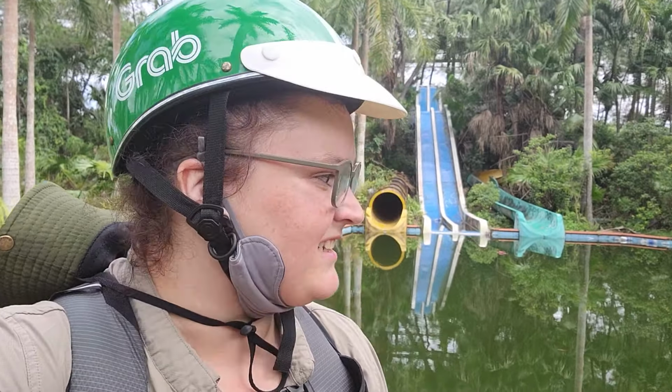So this water park was built, I think it opened in 2004, and it lasted for like a couple years, but they spent $300 million building this park, and it was just a total flop. But now it's just being overtaken by nature, and it's just amazing. Wow. We're just getting started here.